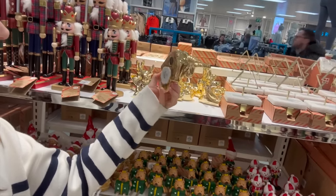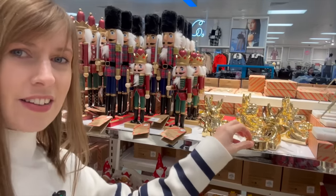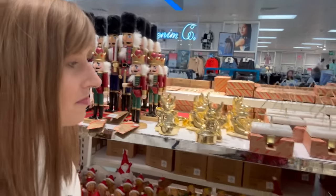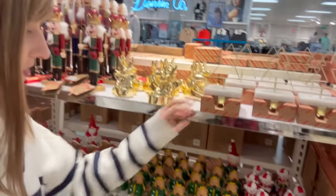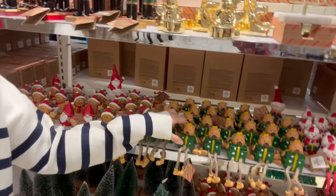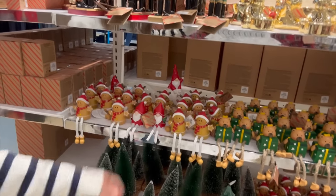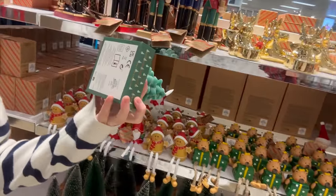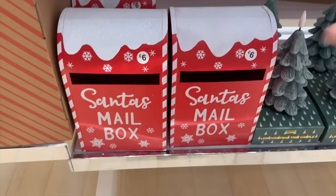Okay, I'm not sure about this. £3. It's a reindeer angel tea light holder. Not for me. Stocking holder. So we got, I like these. £3. They're kind of cute. Christmas tree. Is this a candle? £4.50. Oh, it's a LED candle, that one. Santa mailbox.